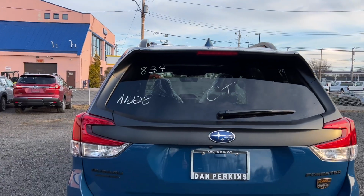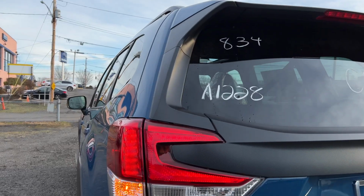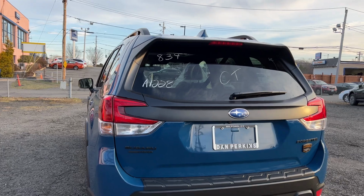And I completely forgot, this Forester does have a panoramic sunroof, and it does bring in a lot of light. And for the tail lights, not everything right here in the back is LED, so the running light is LED, but the turn signal indicator and the reverse, they are halogen.